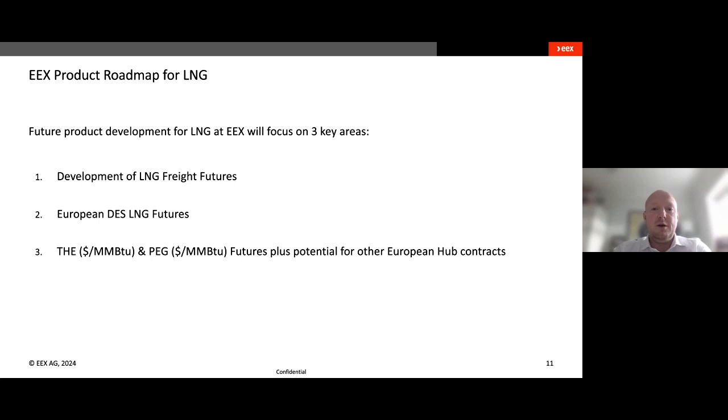And we think with the overall evolution of the LNG market and more LNG being priced as LNG rather than as a proxy to another benchmark, this is something that we could bring in the future. So that's an area that we'll keep looking at.